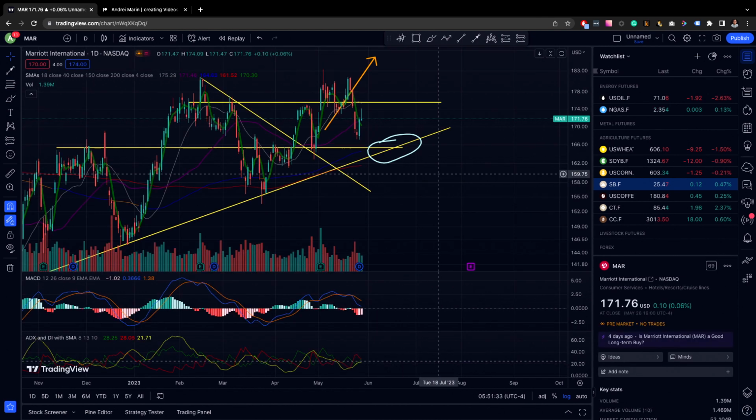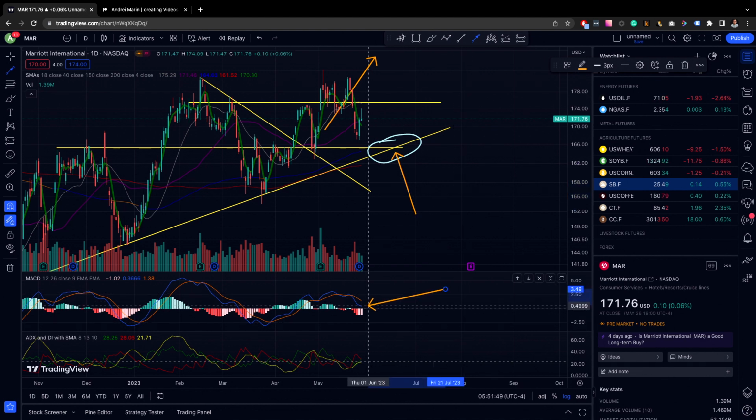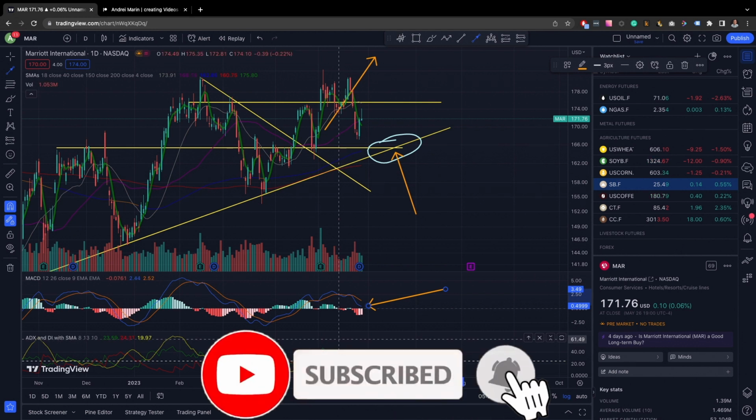This is also the final one. For Marriott, I still want to wait for a retest in this area here, in this circle. I don't know when that's gonna be, but I just wanted to bring this one up so you can have it on your radar. That's about it. In the meantime, as Marriott gets there, we might get a zero line MACD reversal, so that would be sweet. But for right now, that's about it, guys.